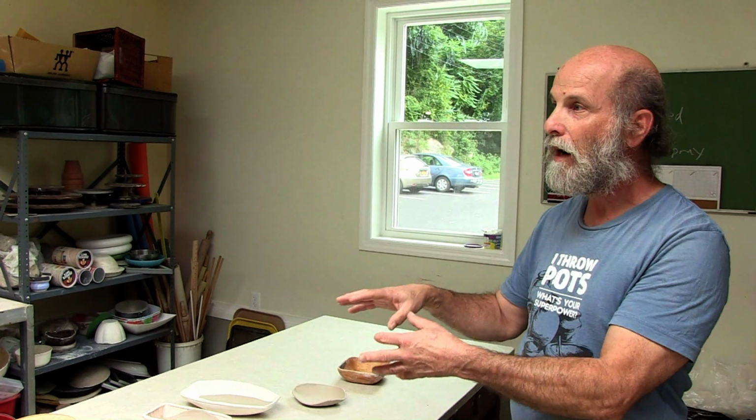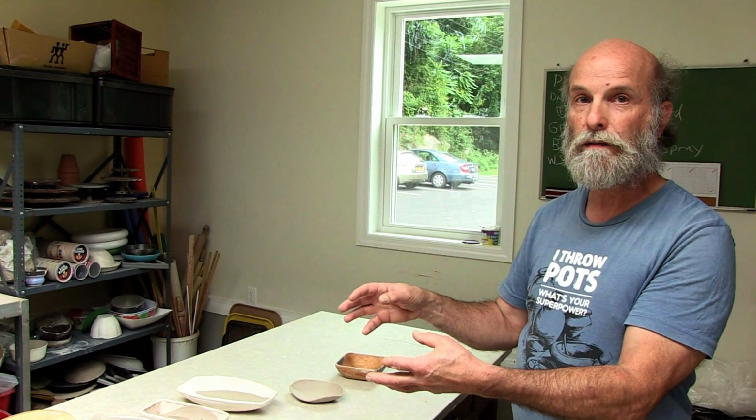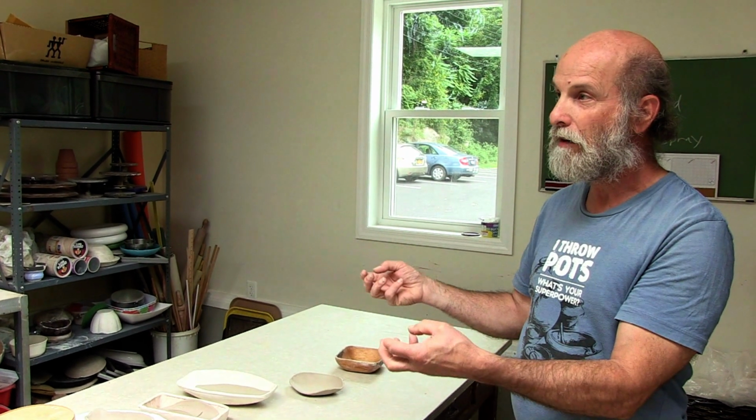And then you cover it so that the fire that's started by the hot pot is starved for oxygen, so it takes the oxygen out of the glaze and reduces the chemistry, and you get really exciting, bright and colorful glazes that way. And then after about 10 or 15 minutes, you pull them back out, spritz them with water, and you see what you got.